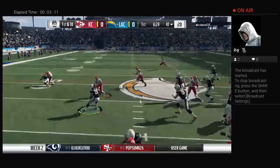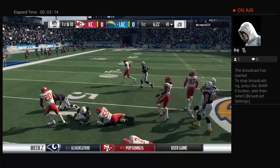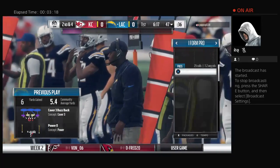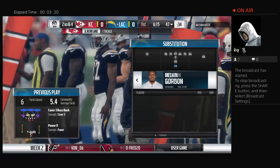Now Gordon on first down. And he'll get this up past the 45 to the 47. It's a 6-yard gain on the ground, and that'll make it 2nd and 4.